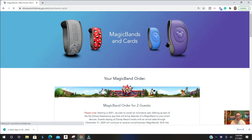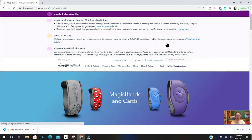However, when you arrive and the magic band does not work, then you could go to customer service at the park or customer service at the resort, and you could get a Key to the World card, which is free. The Key to the World card will work just like a magic band.